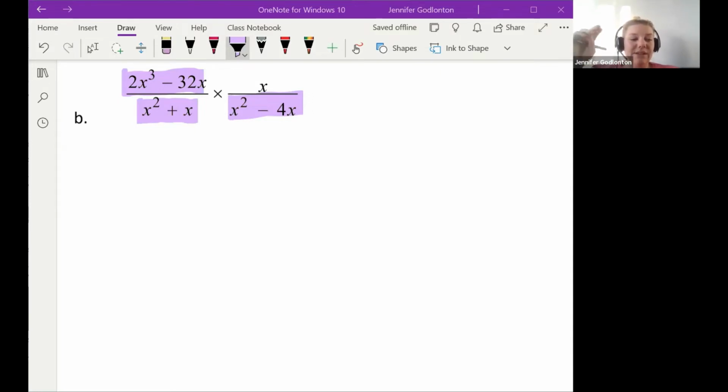So Tanuko, if there's an x at the top and there's an x at the bottom, they can definitely cancel each other out.